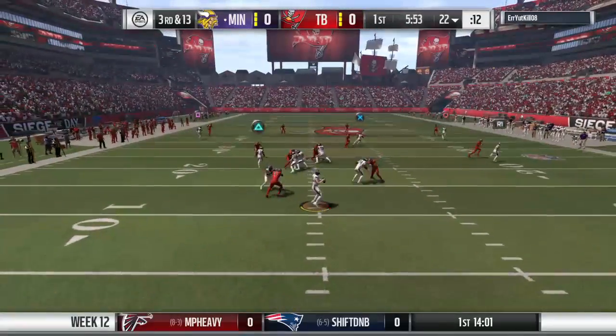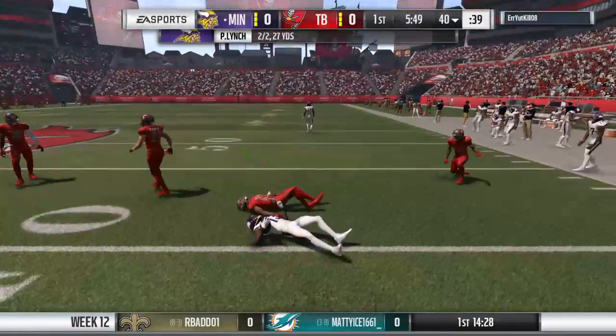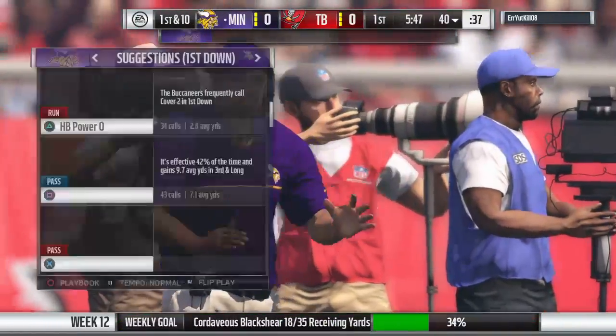Now Paxton Lynch on 3rd and long. Going to throw right side here, complete. And he will have a first down here at about the 40.